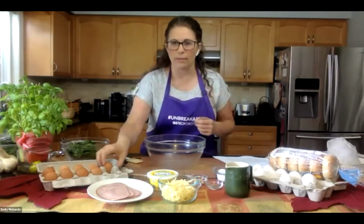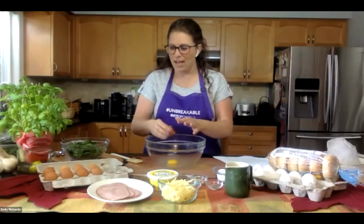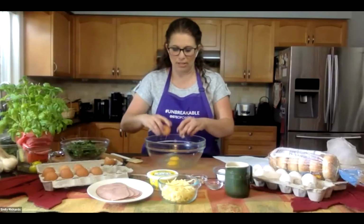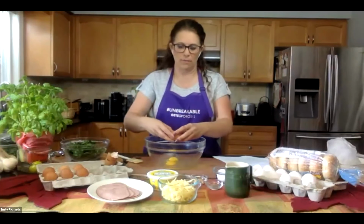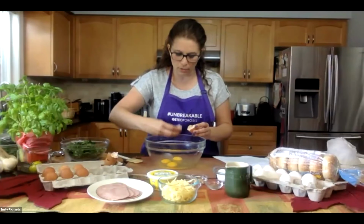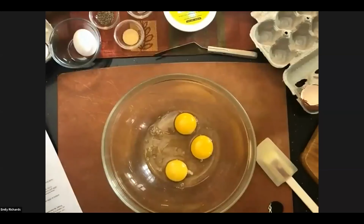So I'm going to crack them. Just to show you the non-difference, I'm going to use 3 brown eggs. Okay? And I am using large eggs today. And I got a little bit of shell in there, which I'm not too worried about because I'm just going to take this little shell here and scoop it out. And it's out. So there's my 3 brown eggs. And then I'm going to use 3 white eggs.